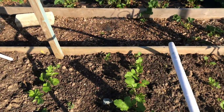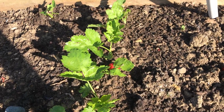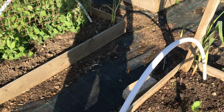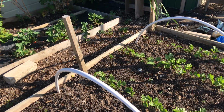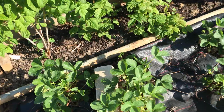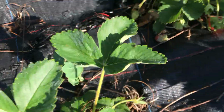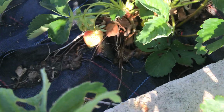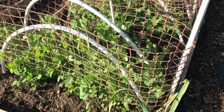Now this is interesting. This is a parsnip bed, and in the middle of it is a strawberry. Some little critter has nicked my strawberry and run off with it and left it in the parsnip bed. There are the strawberries, some coming on here. But I've picked a few. But you've got to pick them before the slugs get them, or the little meese.